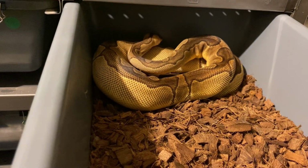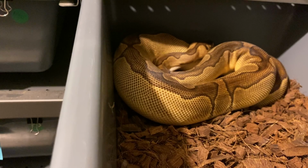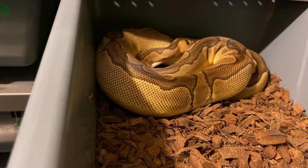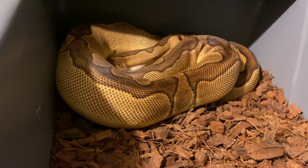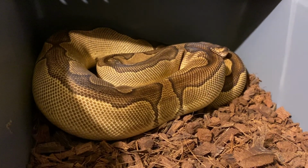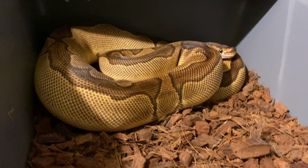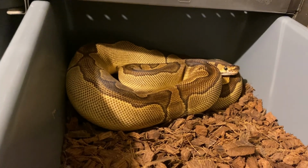Yeah, have you heard of any other ways to get your mouser to eat? If so, please let me know. I would love to check that out too. You can never have too much information on getting these guys to eat. They're very picky as it is.